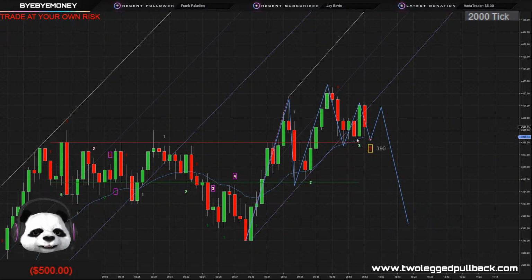Some people consider this a trap. I'm going to sit on my pause. I'm going to just wait for an actual trap. But that's an optical two-legged pullback happening. I want to see that magenta box. Just like this. I want to see this magenta box over here somewhere.